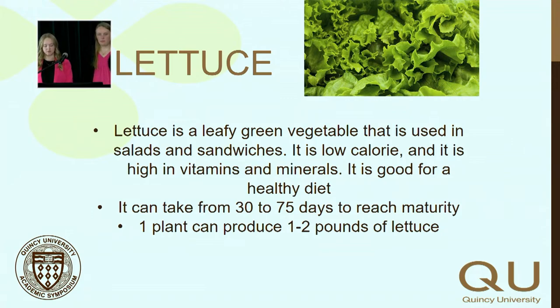It can take anywhere from 30 to 75 days to reach maturity, and one tiny lettuce plant can produce 1 to 2 pounds of lettuce. On the screen is a picture of some very healthy and green lettuce.